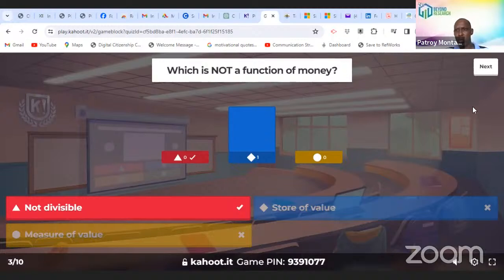Hmm. Still not getting it. All right, so it is asking which is not a function of money. So we know the functions of money. Money functions as a store of value. Money is a measure of value as well. Money is also divisible. So if we are looking at which is not, it means that not divisible would be the answer, because it's a measure of value, it's a store of value. So not divisible is not a function.